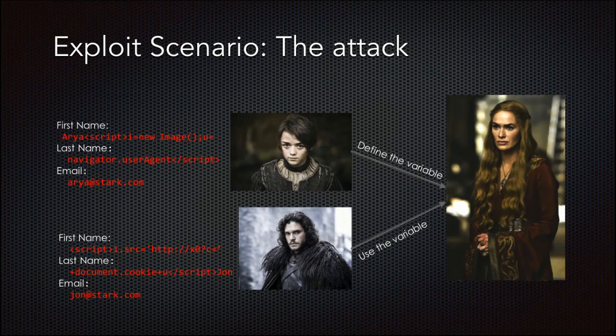And the example characters we have here are everybody's favorites. The first attacker, or the first user that we use as an attacker, is Arya. And she defines the variable. You can see the script on the left. And then the second attacker needs to use the variable. So whatever Arya defines gets used by Jon Snow.